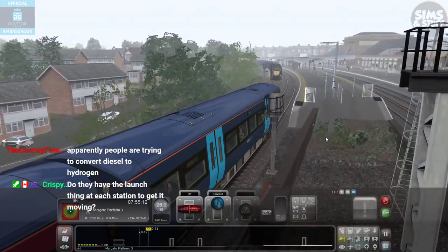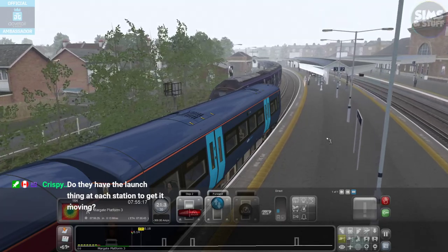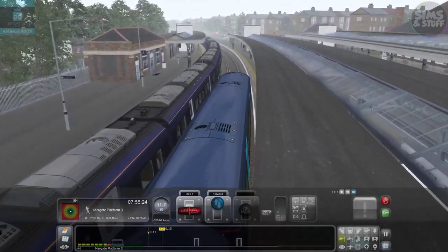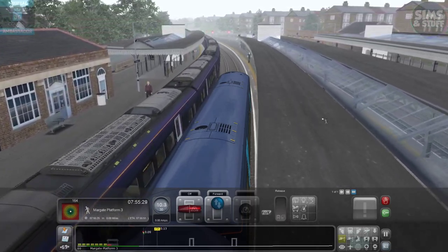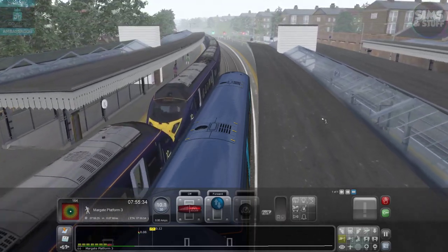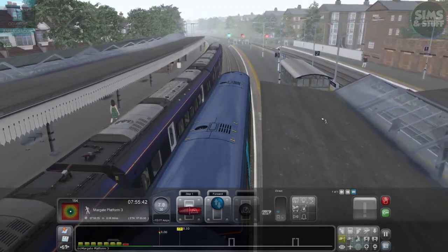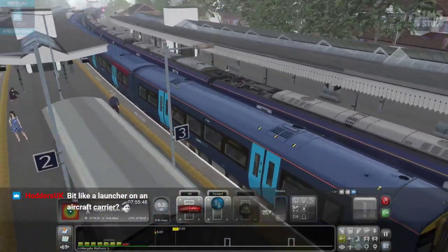They have to launch the thing at each station to get it moving. It ain't like me attempting to throw the javelin at school. It'd be, right, throw the javelin down there, and it ends up somewhere completely different. Why do you think they put that cage around people that throw a shot put? Many people have been killed, stood behind the person that's thrown the shot put. Right, we have arrived.